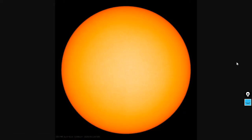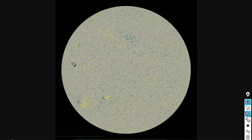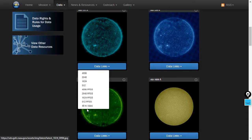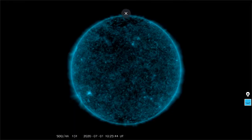Please keep your head and arms inside the Smash plane at all times, as we've got 3 bonus features. First of all, it's the intensitygram to show you 0 sunspots. Second of all, it's the colorized magnetogram to show you where the fields are organized. And it's all in the east right now. It's all on the east side. East side, yo. And last but not least, a 48-hour SDO video in 131 angstroms, one of my favorites. A crowd pleaser.